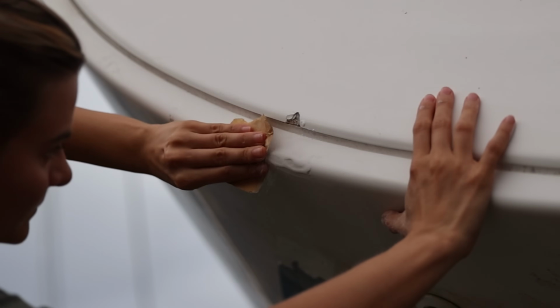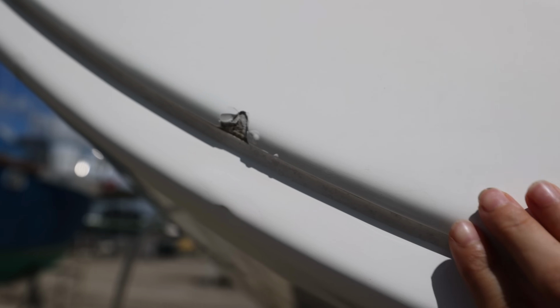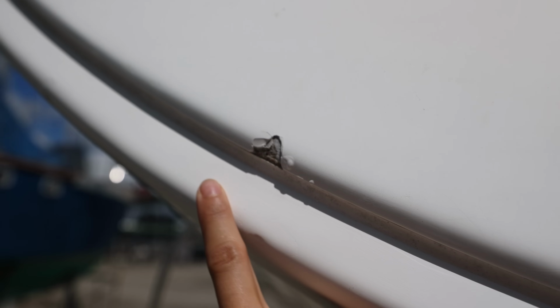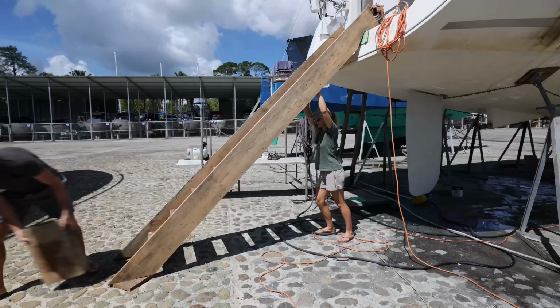I am beyond pleased with how this turned out. It does need a little bit more to be filled in because it was so deep, but as far as the color goes, turned out amazing, and it was pretty easy to do. Today we do the rest. We're gonna do all of them. I think we're gonna do all of them.